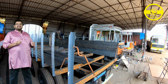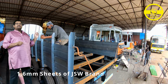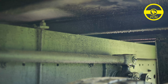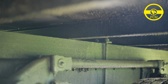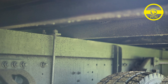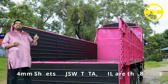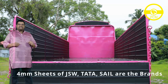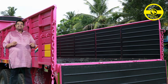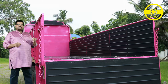1.6mm corrugated sheets of JSW brand are used for side body making. 4mm platform sheets are used to cover the platform of the body. JSW, Tata, SAIL, etc. are the brands used here.